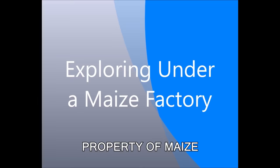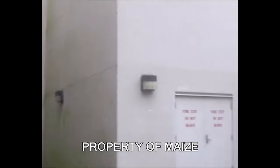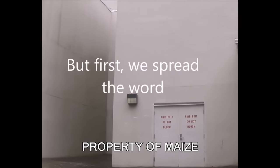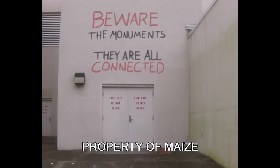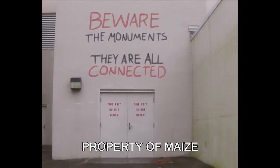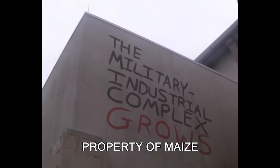We then cut to a video exploring under a Mays factory. We see a little map image before we cut to found footage of the actual building. Before going inside, we see that our person filming is one of the people spraying the messages, with this one saying, "Beware the monuments, they are all connected," and "The military-industrial complex grows." I would like to know who was filming this, but we're just going to have to keep watching.